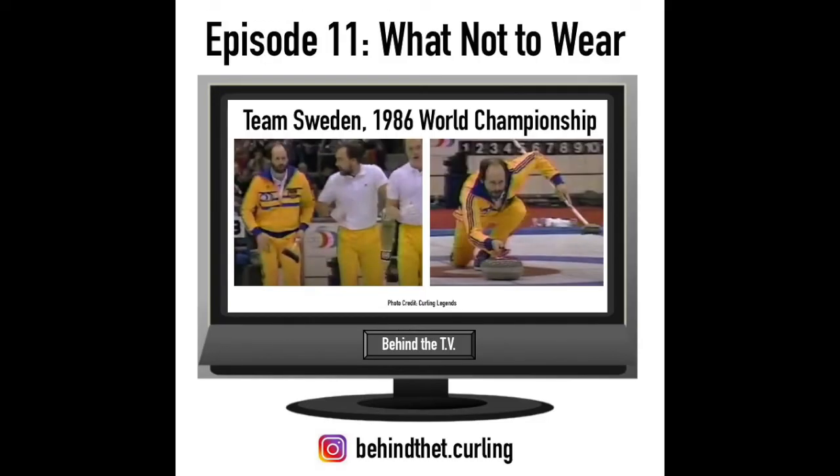Oh my goodness. So what we're looking at now is a picture of the Swedish national team from 1986. By the way, I believe that is Anna Hasselborg's uncle throwing the rock. Oh, really? Yes. Again, as you can see here, no hair on the top of the head, so the conspiracy theory continues. And what a delivery he's got too. His arm is coming way up off the ice. He's holding his broom well into the air as he slides, like 2 feet in the air.